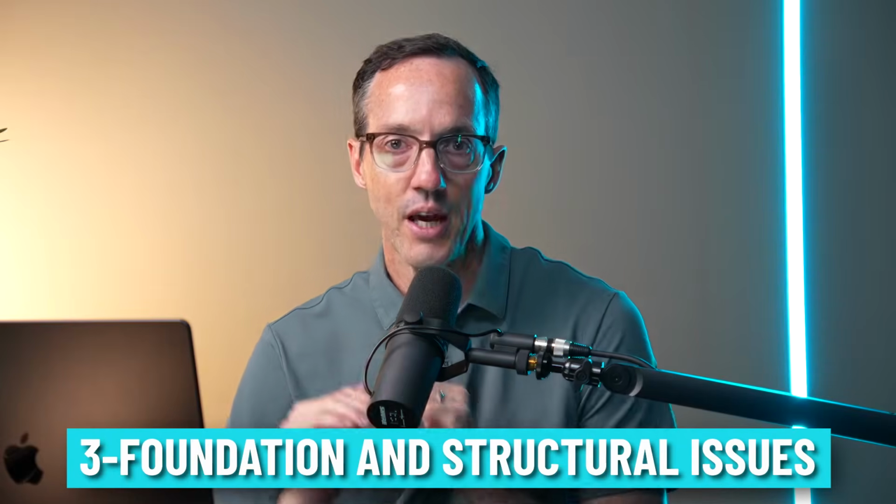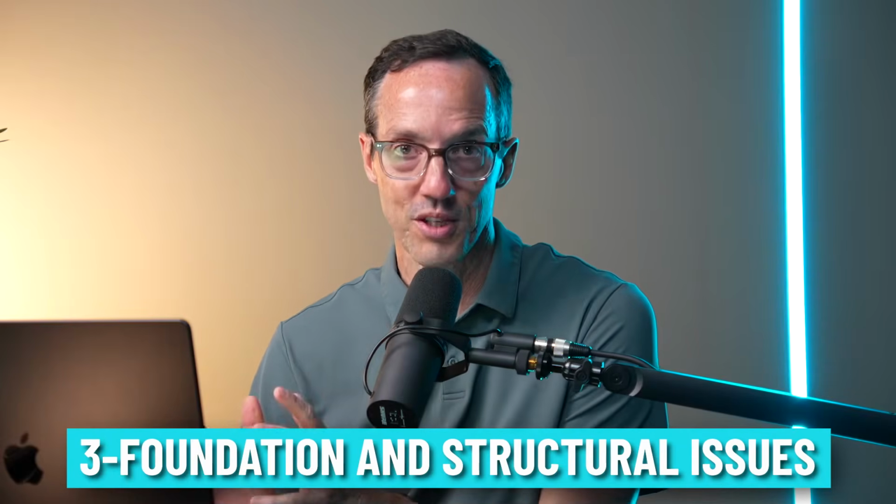So this would be point number 2. In these old houses, a lot of times the electrical has to be completely redone. Okay, point number 3. Now, in these old houses, depending on where you are in the country, a lot of times they have foundation and structural issues. Unfortunately, sometimes there's nothing you can do about it.